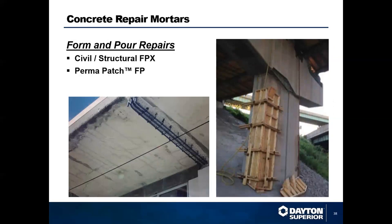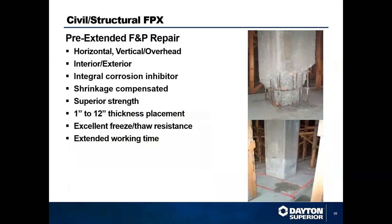Lastly, we have our form and pour repairs. We have our civil structural FPX and our permapatch FP. Our civil structural FPX is similar to our civil structural VO in that it includes an integral corrosion inhibitor. It is pre-extended for your form and pour repairs. You can use it in vertical, overhead, or horizontal applications, and it's got great strength with excellent freeze thaw resistance.